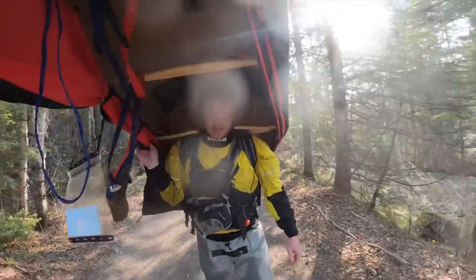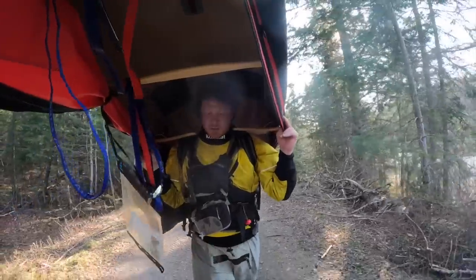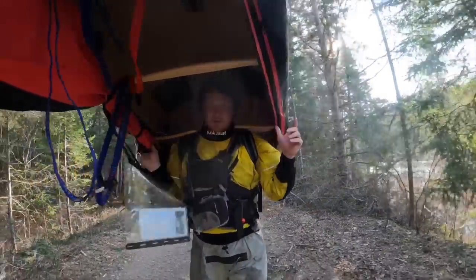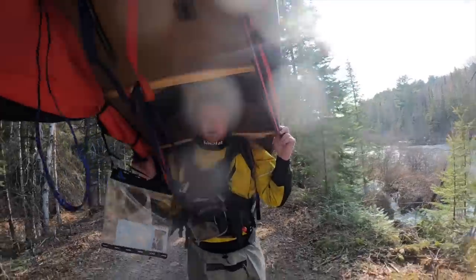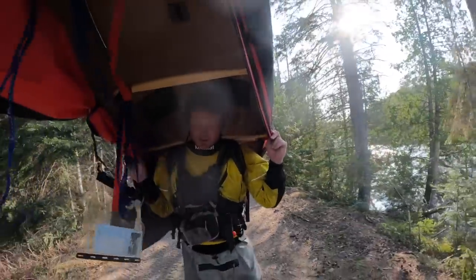But yeah, it could be like a solid 10K hike in the dark. I'm not 100% sure where this railway trestle goes. I know this way it goes back to Whitney, but that's not even close to where my truck is. My truck's on the Victoria Macaulay Lake Road up from the community of Madawaska. So yeah, things are getting a little interesting.